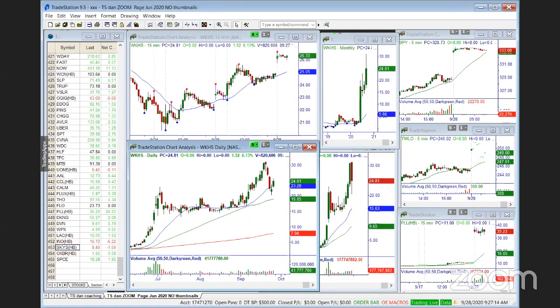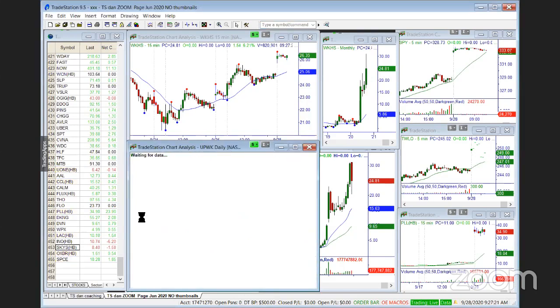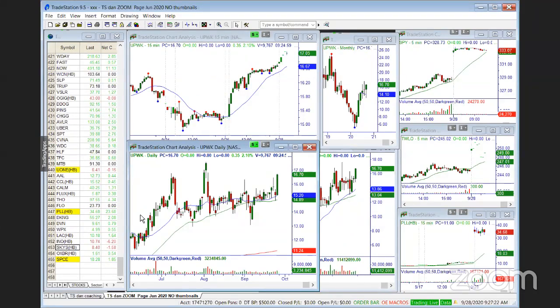YouTube's asking about Workhorse. No, I'm sorry, Upwork, UPWK. I think I was looking at this actually on Wednesday. It had the breakout, and then it got slammed back into the base with a bottoming tail, which is actually fine. And then it had the wide range breakout. It trades kind of sloppy, so you would have to give it a big stop like Friday's low. But it is a breakout, daily, weekly.